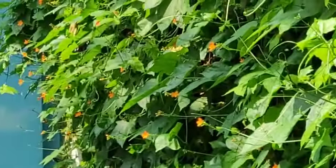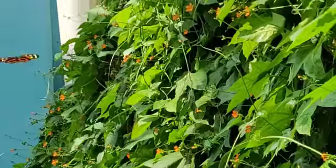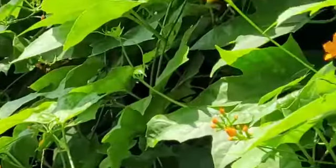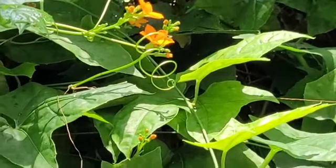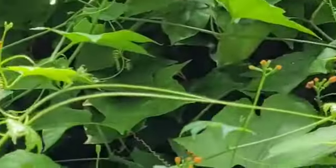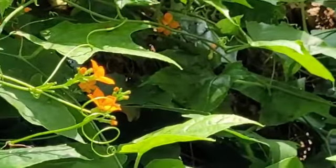But so many butterflies, you see, all these are Heliconian butterflies in special association with Seiguria ambrosa flowers, orange colored flowers, and tendrils. Having tendrils is a character of the cucurbitaceae family, to which our gourd and bitter gourd belong, cucumber belongs.